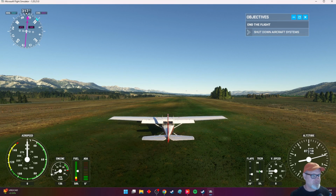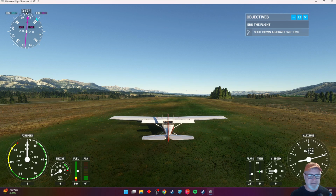Yes. Thanks for joining me on this little hop from Magic Valley Reservoir up into the Sawtooths to Smiley Creek Airstrip.